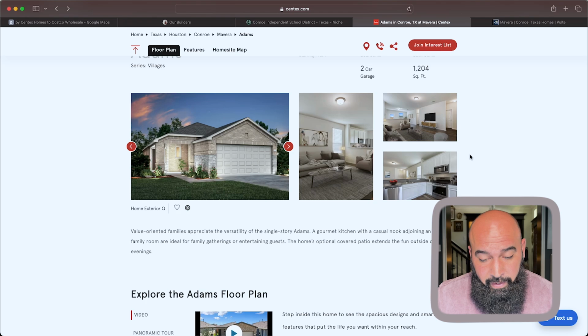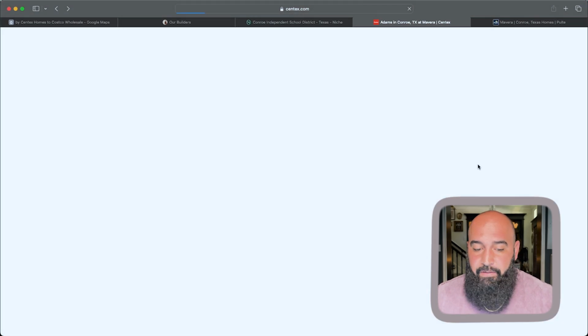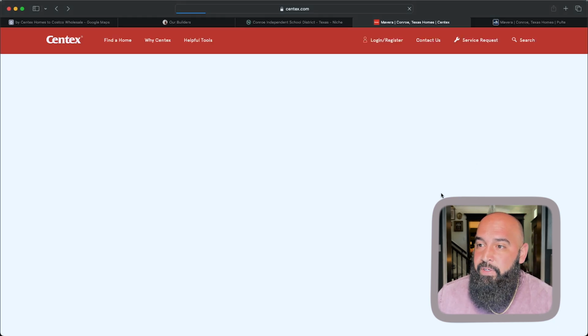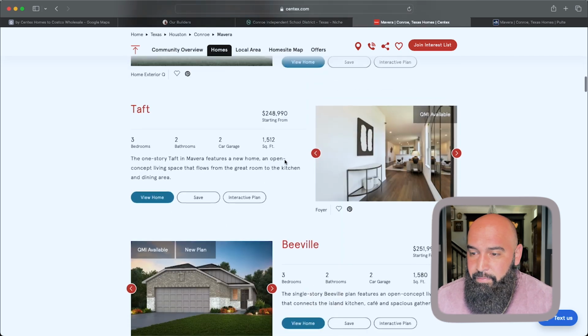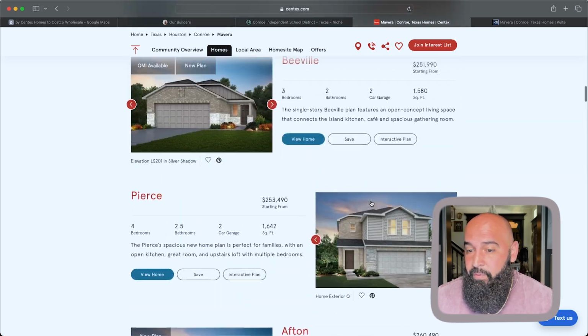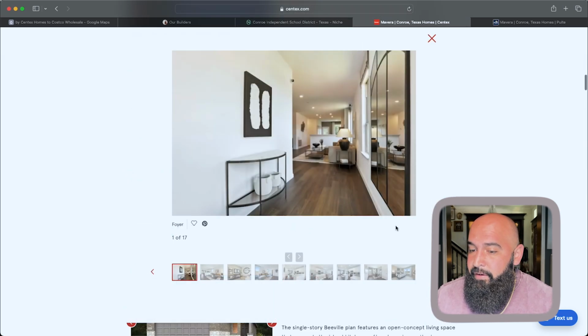Another popular floor plan, and they have one ready to go that's going to be done in November, is the Taft floor plan. Let me see if we can get back to the other part of the website if this thing loads again, because I want to show you this Taft floor plan real quick. So again, you just scroll down. They've got all the home designs: Adams, Taft, Beeville. Everything you want to see about all of their homes is right here on the website. So we can go here to the Taft floor plan, and then boom.